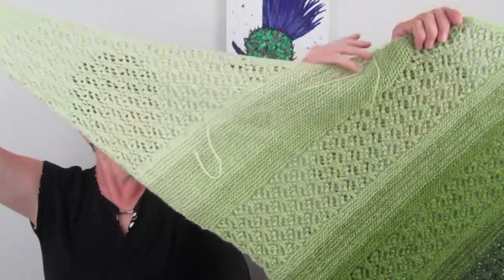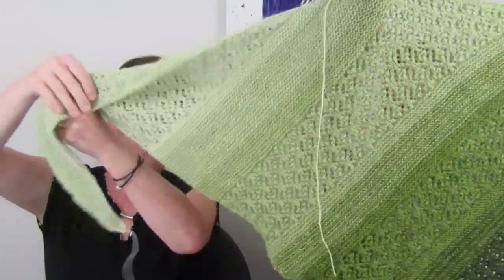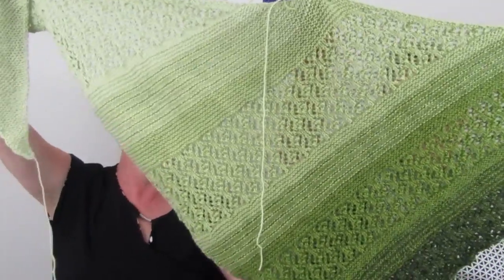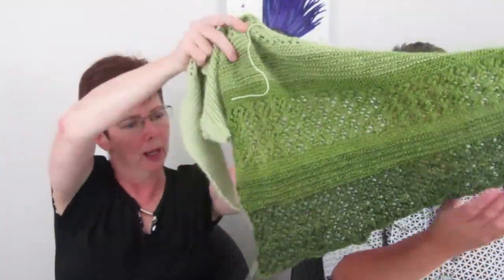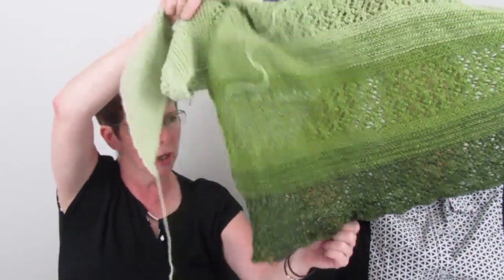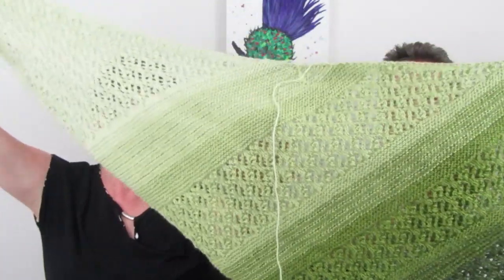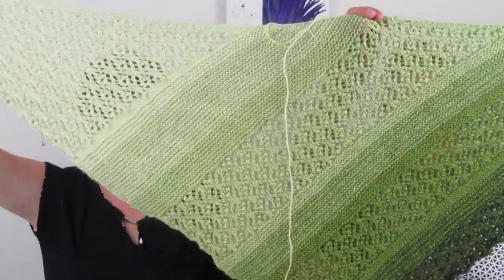So I have lots of ends to weave in. This lace is going to block out, and I know it's going to be beautiful and open up. It'll make this a little bit bigger. There is a picot bind off at the end, and it needs to be blocked in order to get the full vision.